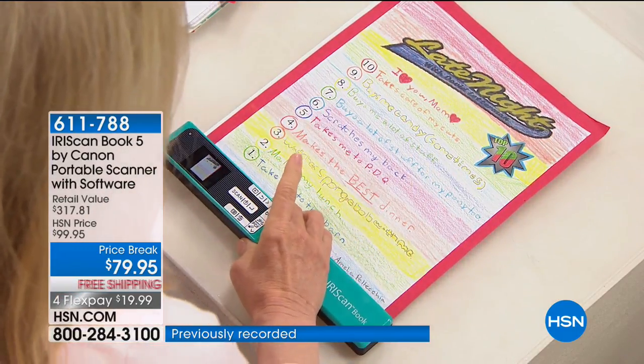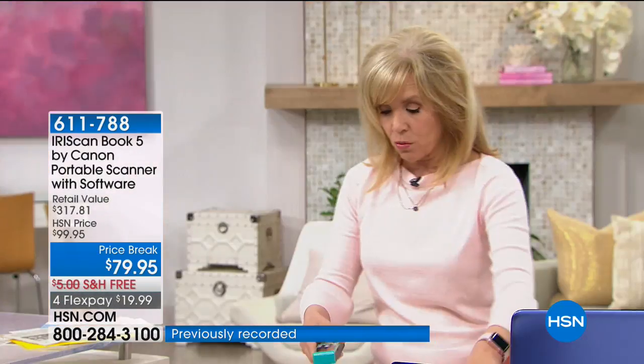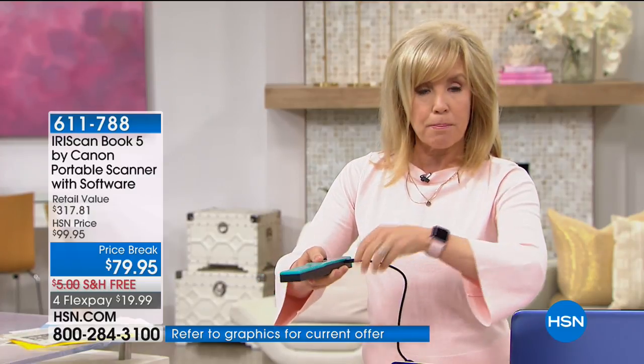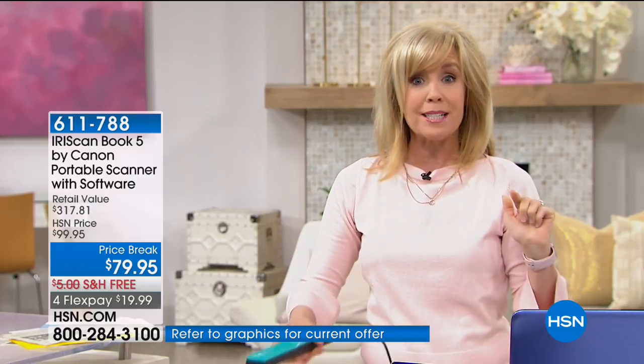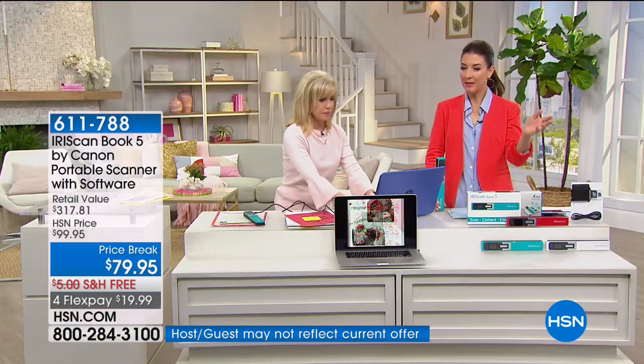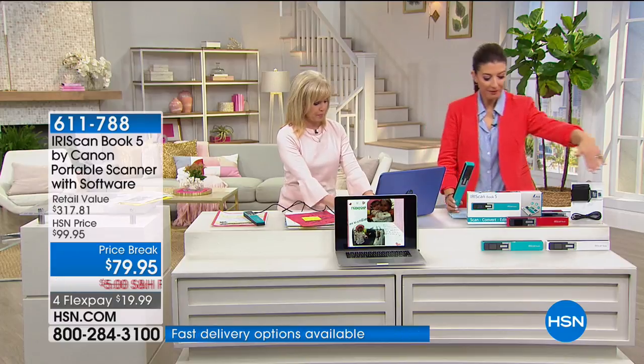push the button. Now watch this, all of these that I just did while we were live, it comes with the USB. All you have to do is plug it in like this, then it'll upload it to the computer. We're gonna go inside my computer because I wanna show you up close. It looks amazing.